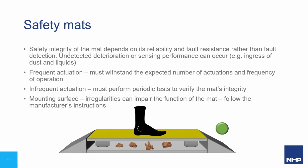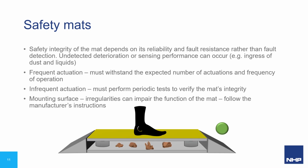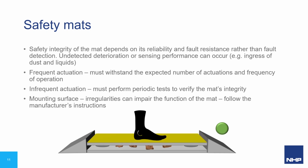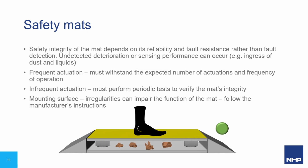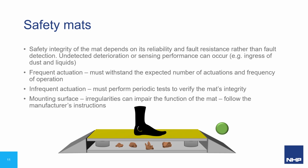You also need to observe the expected frequency of actuation. For frequent activation, you need to make sure that the number and frequency of actuations is within the manufacturer's specification. And for infrequent activation, you may need to perform periodic proof tests to ensure that the safety mat is still functioning correctly and that any faults are detected before the next demand.